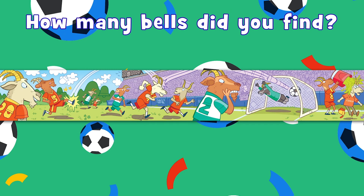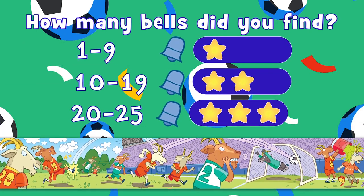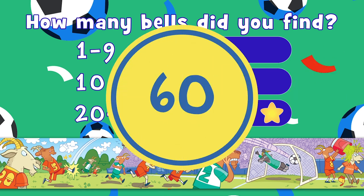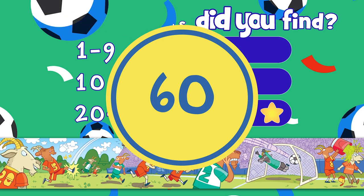How many bells did you find? If you found 10, you're a true believer. Okay, let's try it again. Only this time, you'll have a whole minute to find as many bells as you can. Ready? Go!